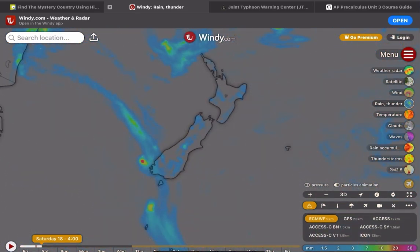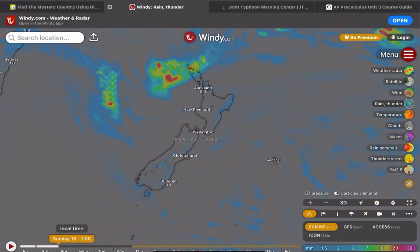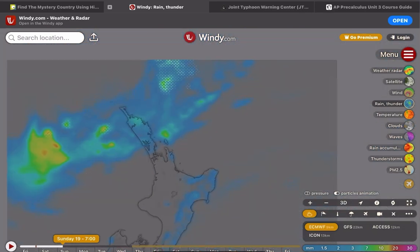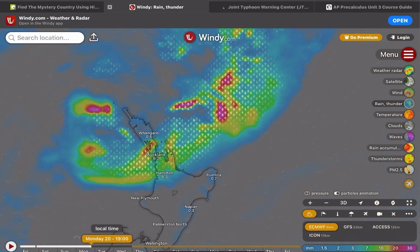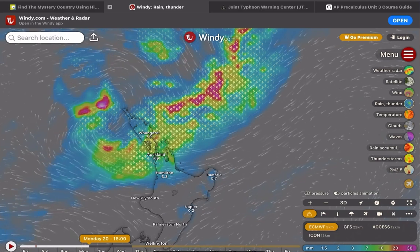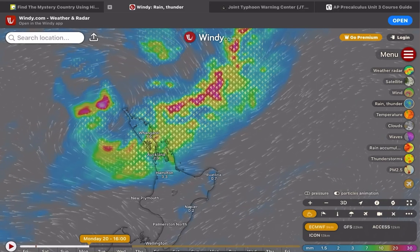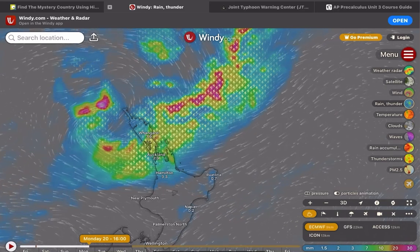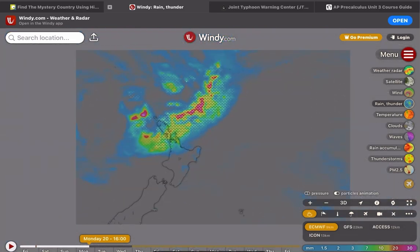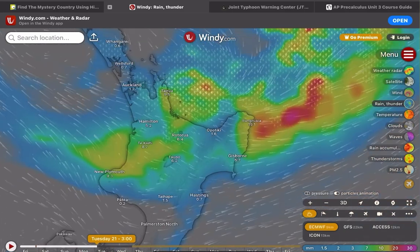Now, New Zealand will have some systems, more rain in New Zealand. It shows some showers in the south, and some storms in the north. On the 19th, Sunday, some storms there, but especially into Monday the 20th, the European has some stronger storms into northern New Zealand, even places like Auckland and other areas too. So be aware there. Monday night into Tuesday, this is almost Tuesday, the middle of the night, and this goes by Tuesday afternoon.